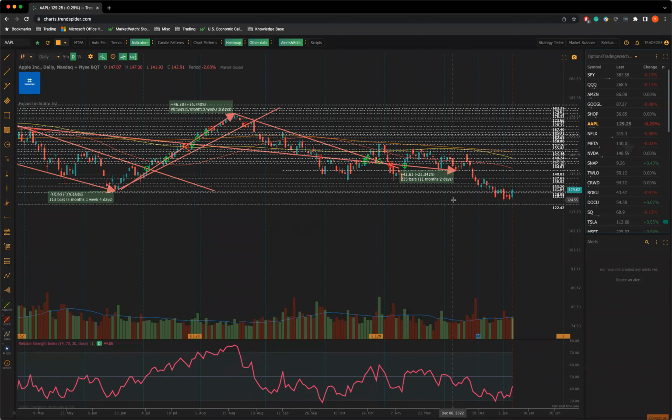But going into next week, what I'm watching is the 124 level. If it breaks below the 124 level, then I will be interested in it.